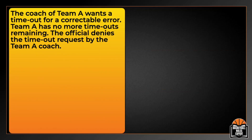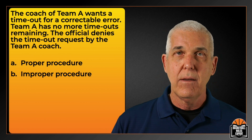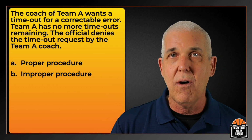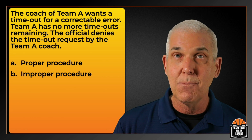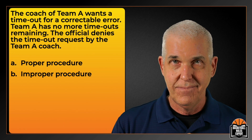The coach of Team A wants a timeout for a correctable error. Team A has no more timeouts remaining. The official denies the timeout request by the Team A coach. Is that proper procedure or improper procedure? Right? When a team has exhausted all of their timeouts, and a request for a timeout is made, what do we do as officials?